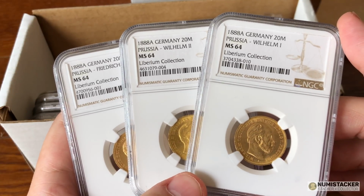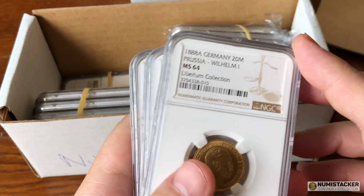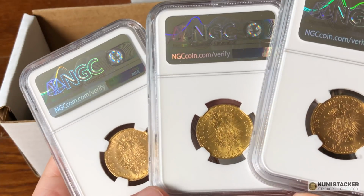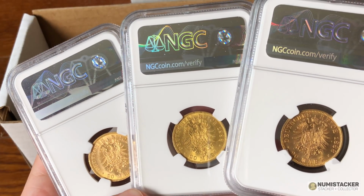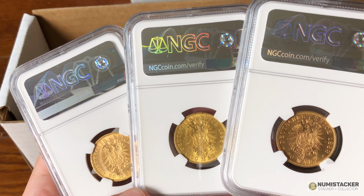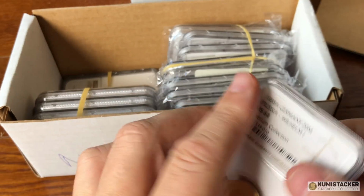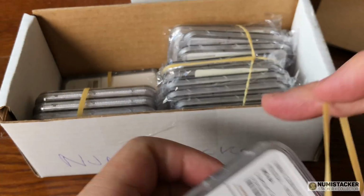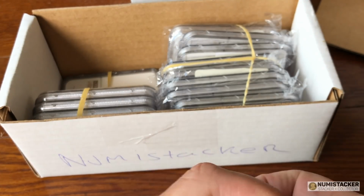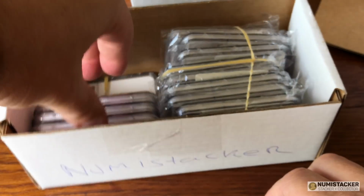This particular collector left an instruction to have three new numbers in the particular order the rulers went into. NGC decided not to follow those instructions and keep the existing numbers. And it could just be a policy they have that when you don't grade the coins, when you submit them just for reholdering and nothing else, that they will, under most circumstances, keep the existing numbers.